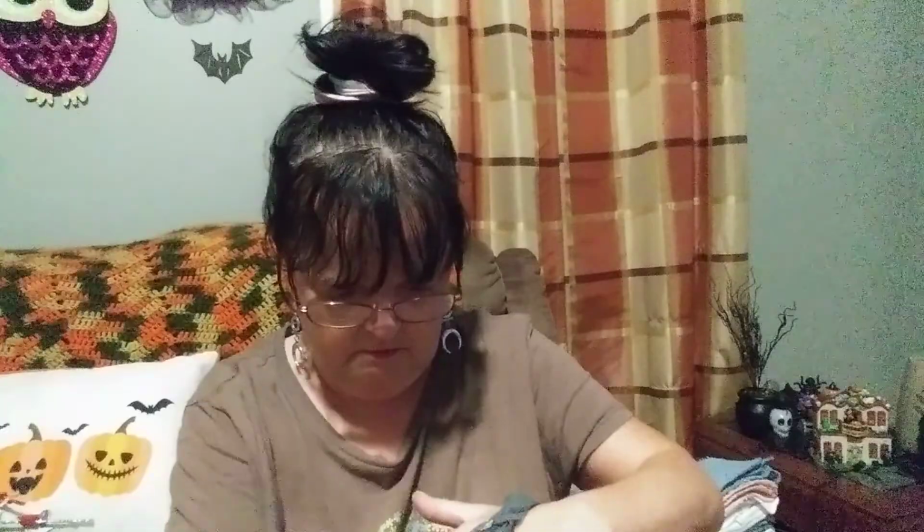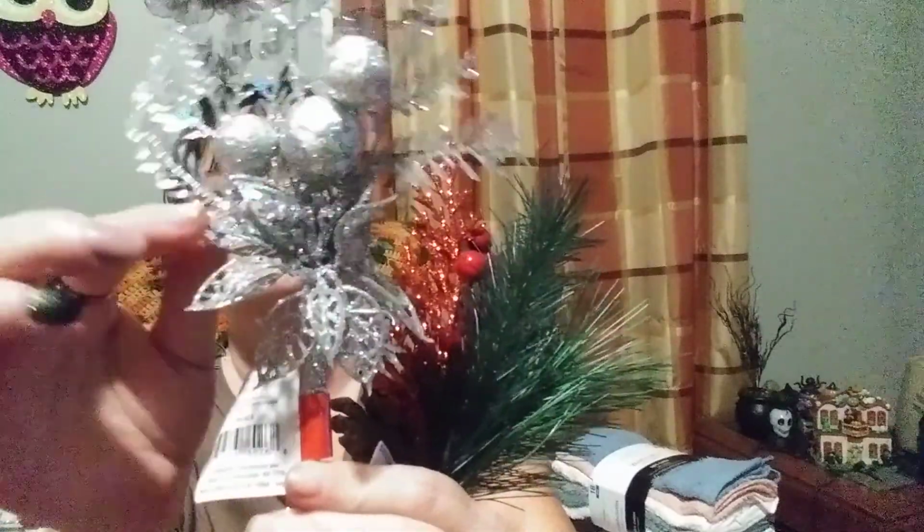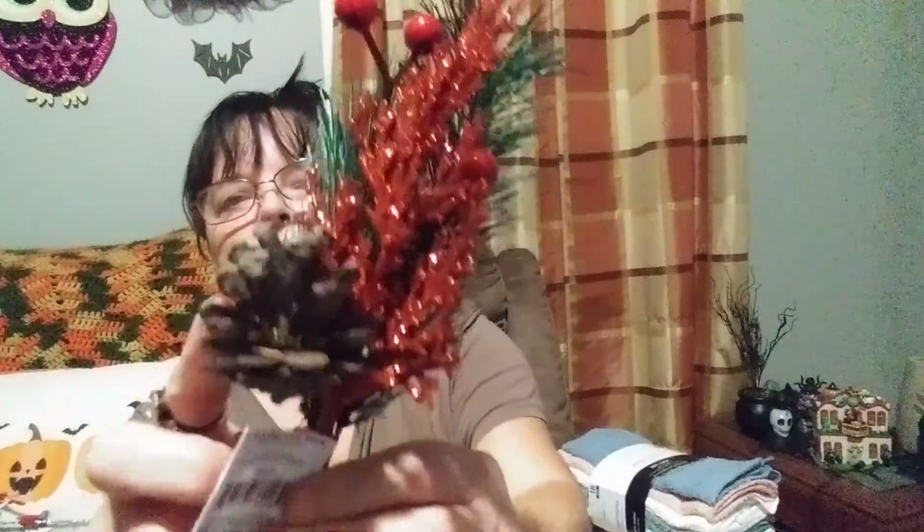And then there's another red one with the red balls on them. I'll just call them mini ornaments. And then there's another one. These have little silver poinsettias on them too. These are so elegant and beautiful. And then another one, a red one with holly bush and holly berries and some greenery and a pine cone on it.